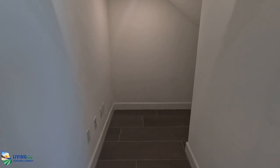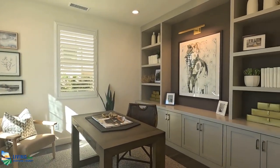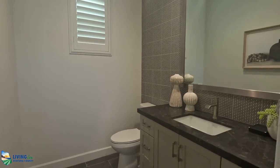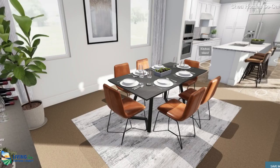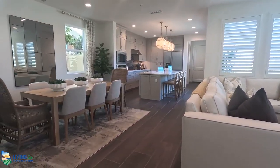The other day I was showing this model to some of our clients, and of course the first thing their child does is go into the closet and run all the way back and say, I like this area. In the living room, the surround sound and the can lights are upgrades. An upgraded option is to have wiring behind your television.